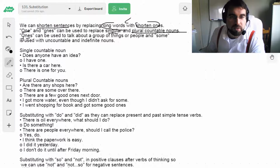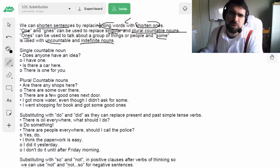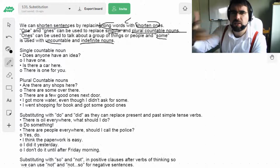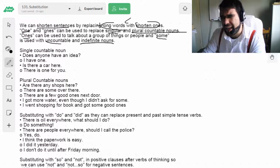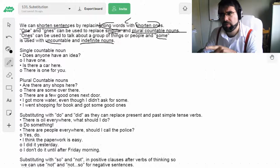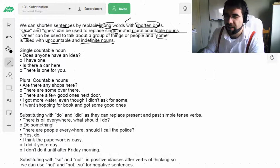One and ones can be used to talk about a group of things or people, and some is used with uncountable and indefinite pronouns. Do you have the books? I have some of the books. Yeah, I've got some Game of Thrones books. Do you have any Game of Thrones? I got some. One or two. I got one. Have you got Terry Pratchett, The Fifth Elephant? I know the one. Yes, I have it.